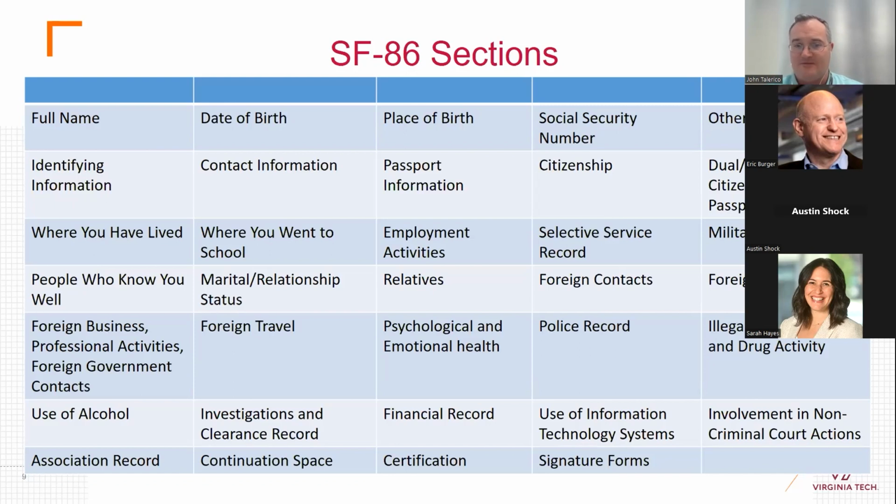For example, the where have you lived and employment activities. I can tell you from my experience, that gets people hung up. You have to have a consistent time frame for the 10 years. In that case, those both are 10 years, no matter what the tier level is you're going for. So make sure if you're submitting an application in March of 2023, you don't have any gaps going all the way back to March of 2013 for those areas. That's just an example. I see that happen more often than I care to admit for folks we put through the process, that there's gaps in it, and it causes problems and makes the investigators ask more questions.